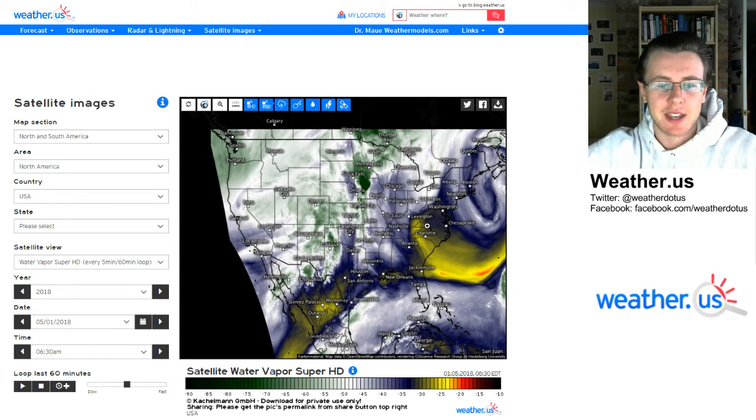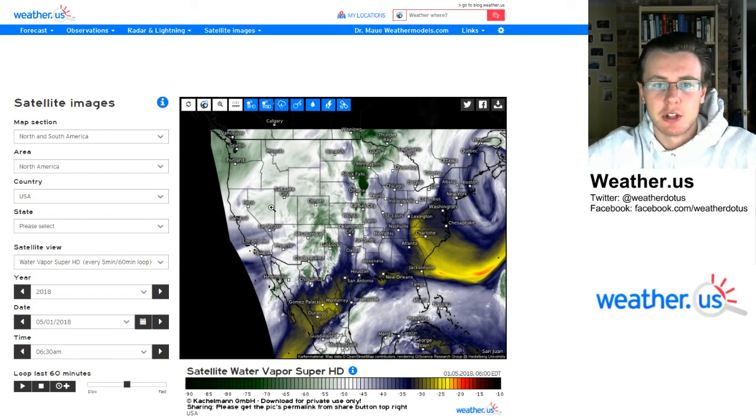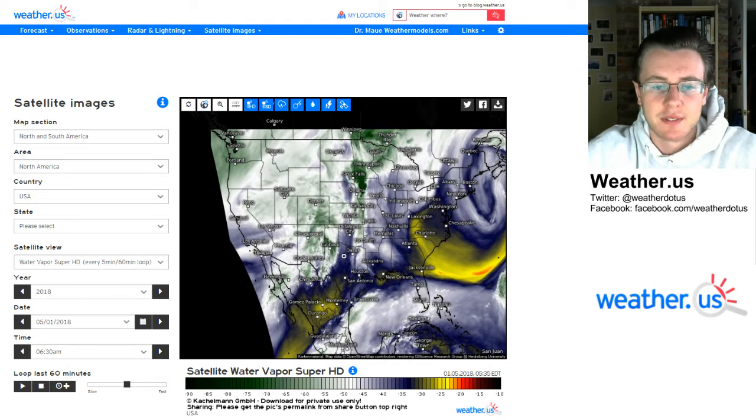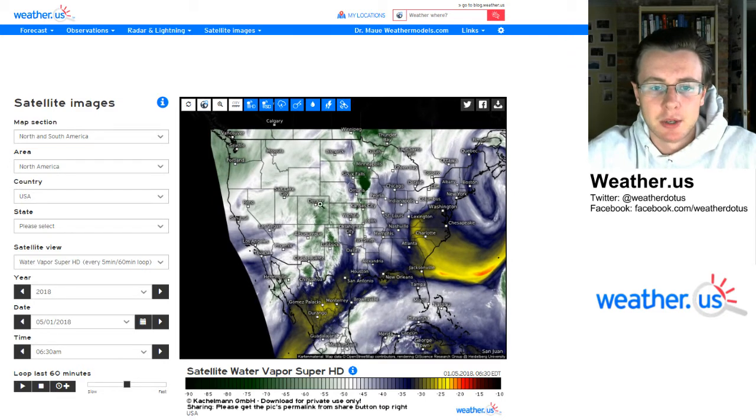Here we have a look at GOES East water vapor satellite imagery here at WEATHER.US. And we can see a large area of counterclockwise circulation, counterclockwise winds moving around an upper level low pressure located across parts of the Rocky Mountains. And it's the southwesterly winds out ahead of that trough, as well as the rising motion that exists in front of the trough, that's going to create conditions generally supportive of severe thunderstorm activity across parts of the plains today.